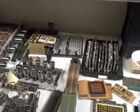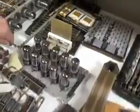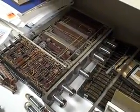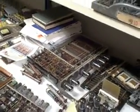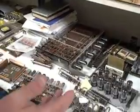This is a part plug-in from a Sage, which was a giant thing IBM built for the Air Force. In the 50s, this was our air defense system computer.